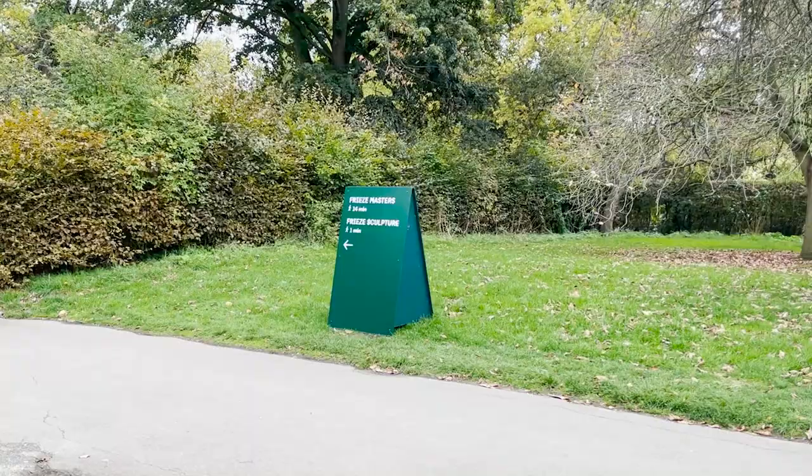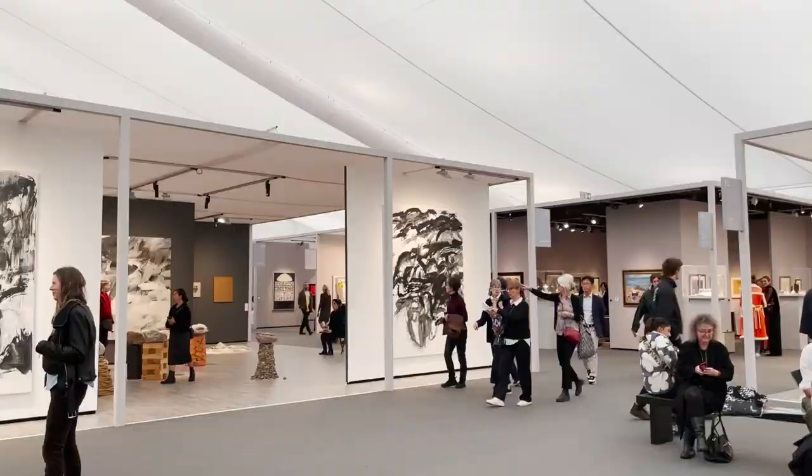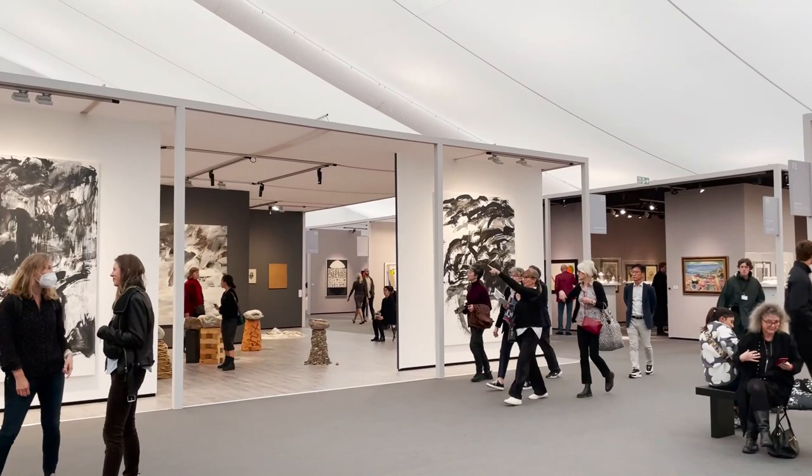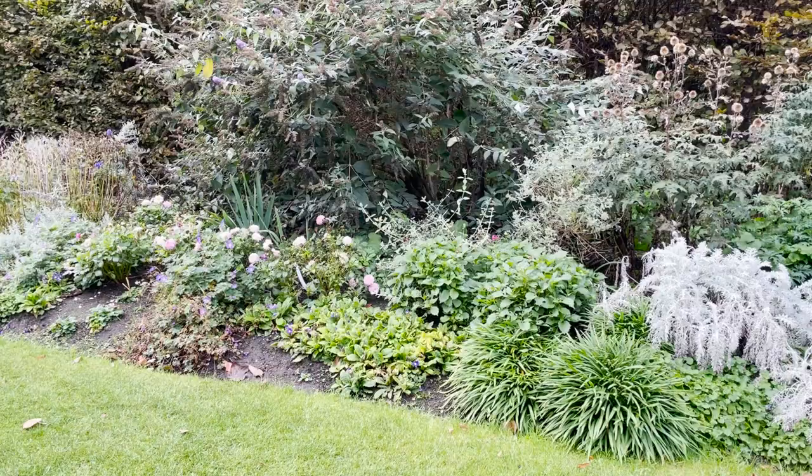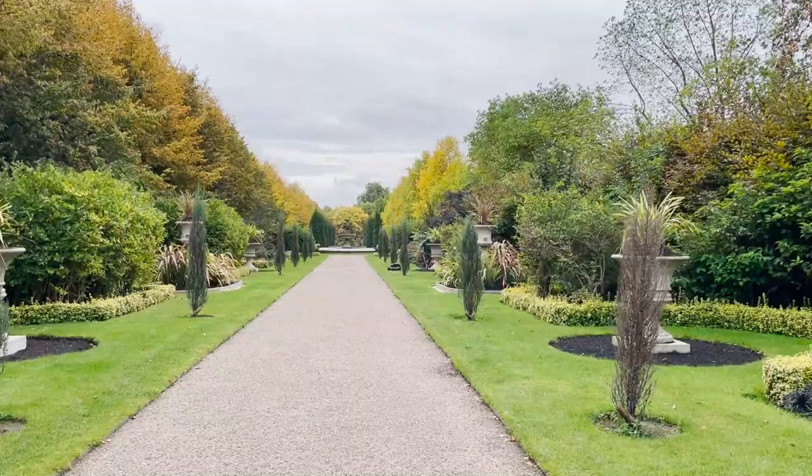Next to this, you have Frieze Masters, which brings together 6 millennia of art, from historical art to newer pieces. And Frieze Sculpture, which connects the two fairs and where we will be heading to first. The sculptures are located in Regent's Park's English Gardens and are open to the public.